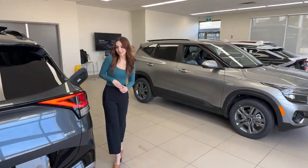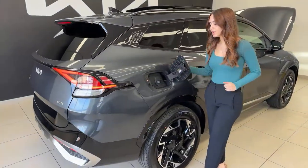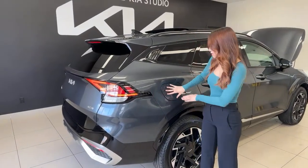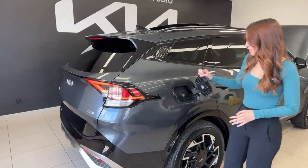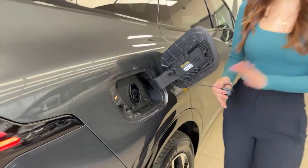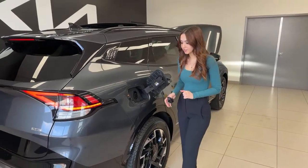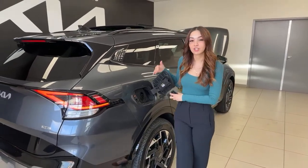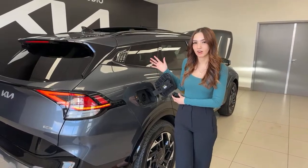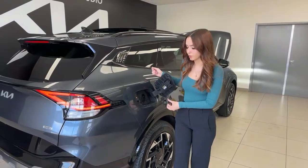On the right side of the vehicle, or the passenger side, we have our charge door. So this is accessed when the vehicle is unlocked. All you do is push into it, it opens, and then you plug it in. With the plug-in hybrid electric vehicle from Kia or Hyundai, you can only do level 1 and level 2 charging, no DC charging with this vehicle, and charge times are only 2 hours when equipped with a level 2 charger, which is what most people install in their garage or driveway.